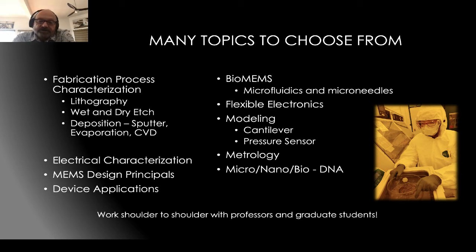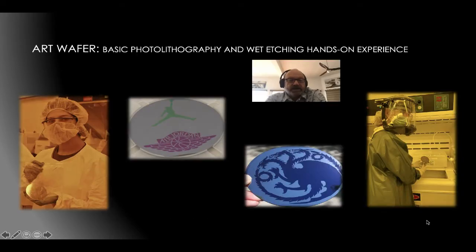And if the students are more interested in computer modeling or measurement systems, we do have several metrology tools that they can use. The key here, though, is they work shoulder to shoulder with the professors and the graduate students, and we all learn together and from each other, as well as with the technicians we have on staff.